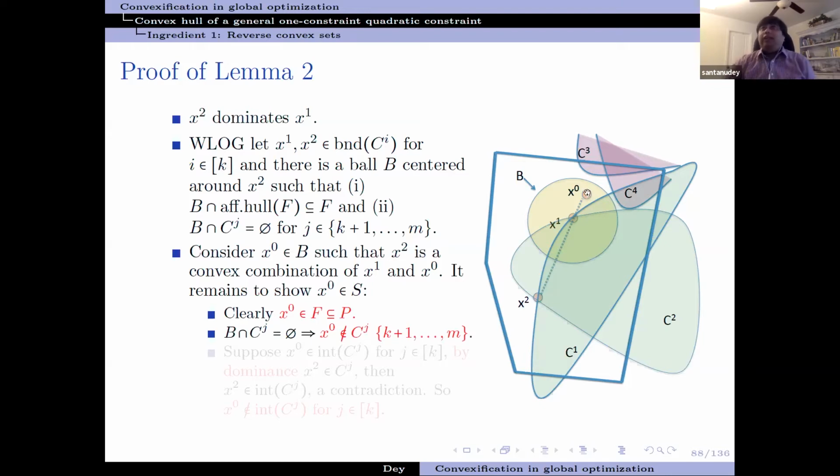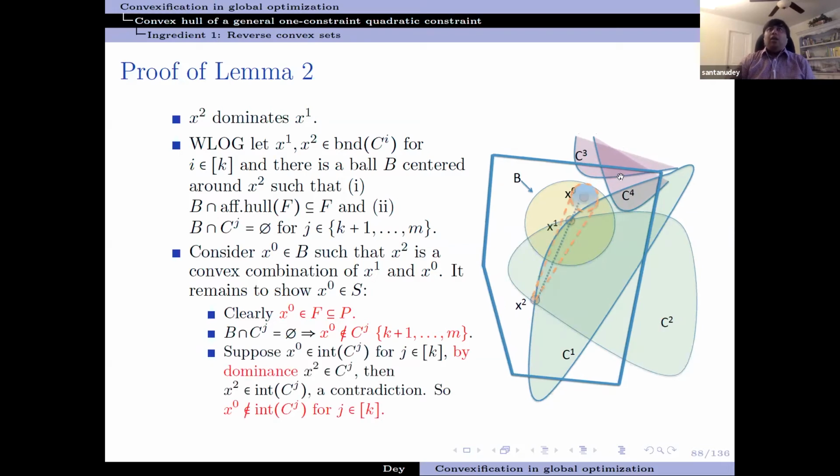First of all, note that this point here is in this ball, and this ball is contained in this face, so it's definitely in the face, and so it's definitely in the polytope. Second of all, these far off convex sets don't intersect the ball, so this point is certainly not in these balls. So I don't have to worry about these far off convex sets. Finally, you take this x0.